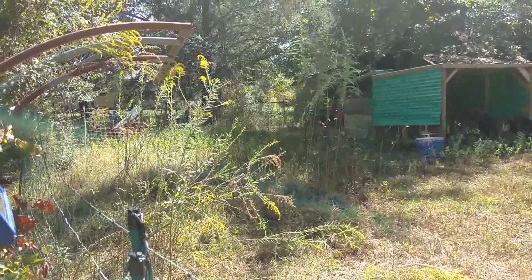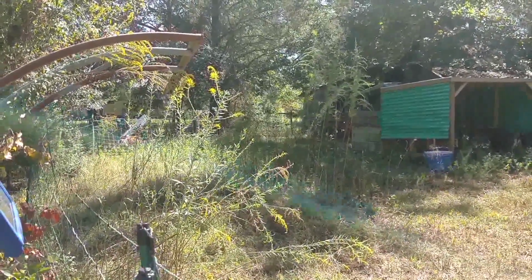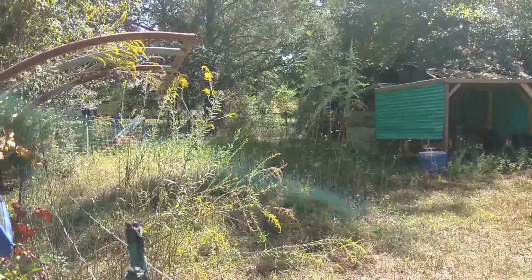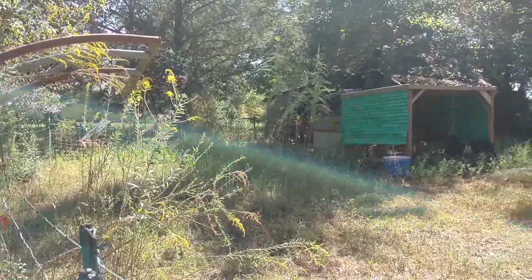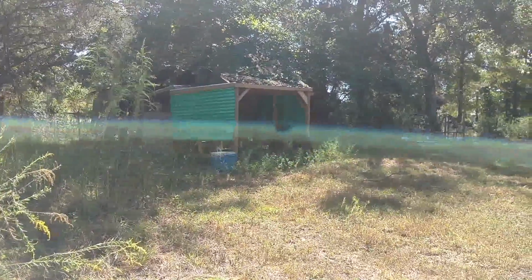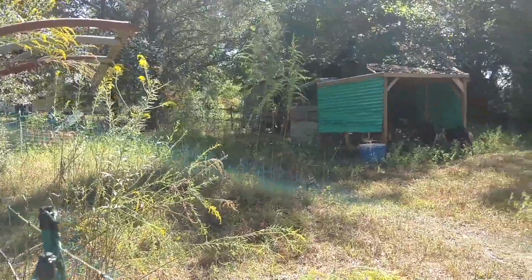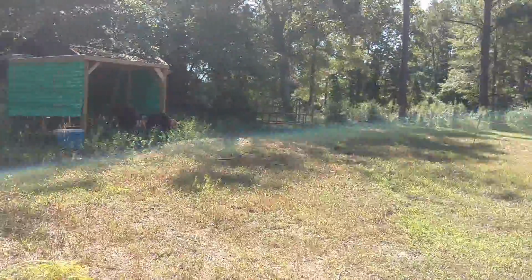But the electric net fence is what keeps them in anyway, but I just get kind of nervous thinking that they could get out of the electric net fence, and then there would be nothing, just be a barrier between them and the road. But I think that all of this vegetation that you see here is going to keep them very busy and very happy for a while.